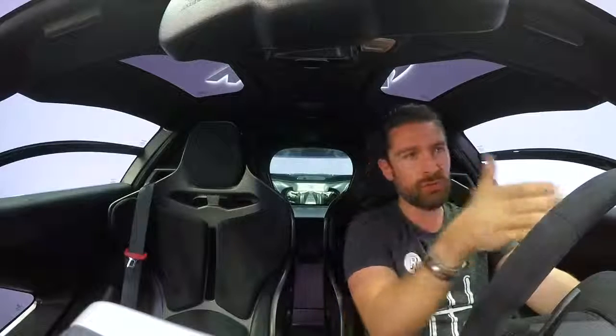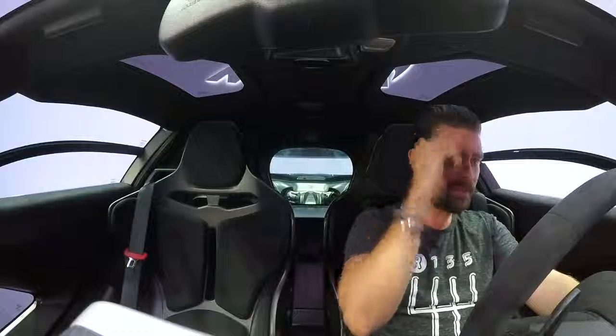I liken it to a supercar that blurs the lines and truly overlaps into hypercar territory at 500 brake horsepower per ton. This has 659 brake horsepower per ton.